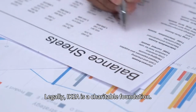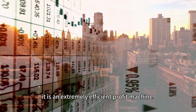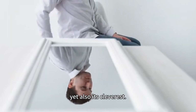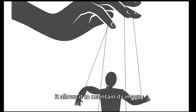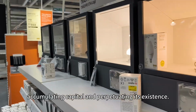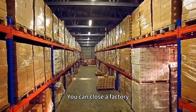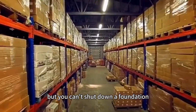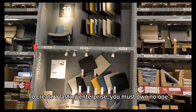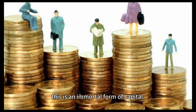Legally, IKEA is a charitable foundation, but economically, it is an extremely efficient profit machine. This dual structure is its best-kept secret, yet also its cleverest. It allows it to maintain its image of social responsibility while also avoiding taxes, accumulating capital, and perpetuating its existence. You can close a factory, but you can't shut down a foundation. IKEA's founder, Ingvar Kamprad, had known that to create a lasting enterprise, you must own no one. This is an immortal form of capital.